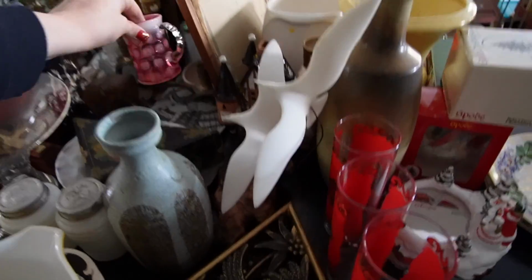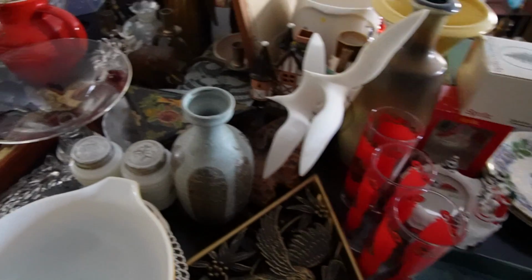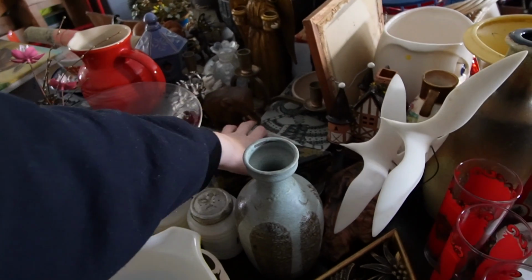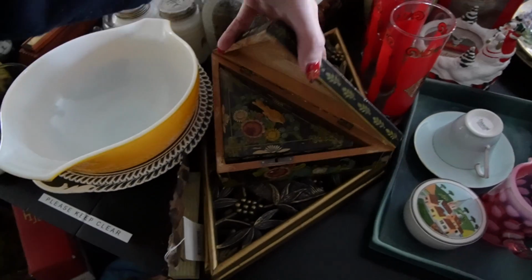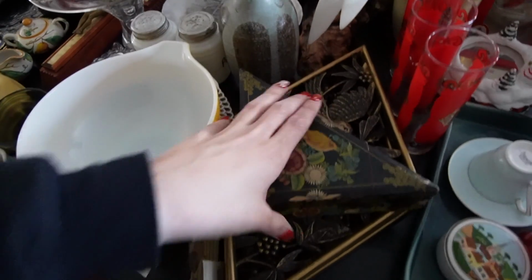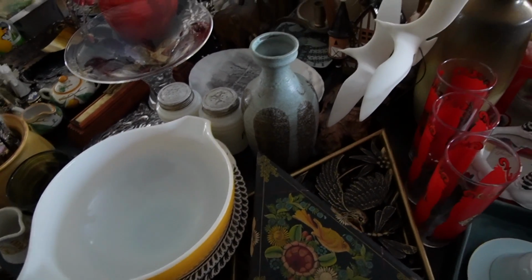This was a while ago. Beautiful box. I'm a little tempted to keep that, but I don't know what I would do with it.